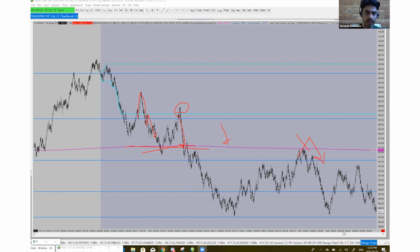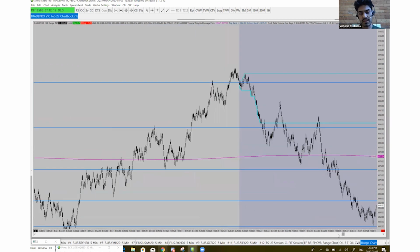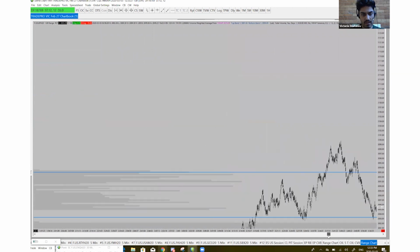So if we look at it to the other side and we pop above that opening range, we could see a retrace or two for the continued move to the upside. Now, risk management is very important in this strategy, but it's very, very simple. So let's see if we can find another day that has the opening range strategy laid out, if my Sierra has loaded that data here.